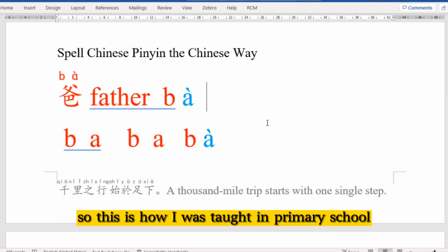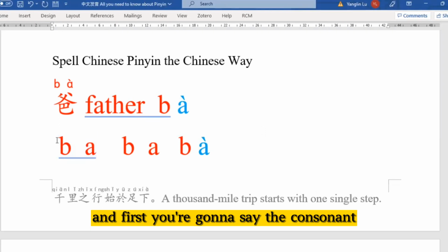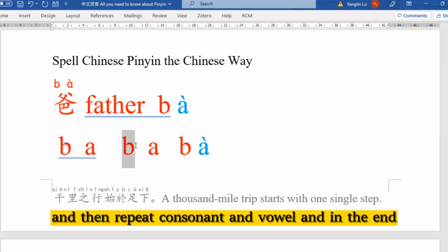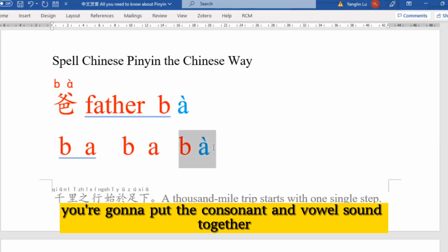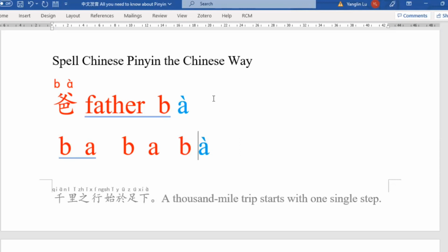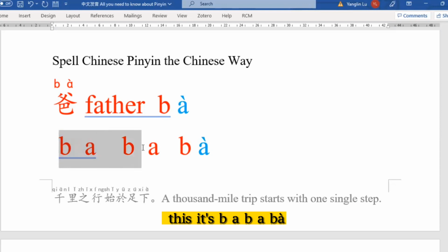This is how I was taught in primary school. First, you say the consonant and then say the vowel, and then repeat consonant and vowel, and in the end you put the consonant and the vowel sound together and also add the tones. That means now that we see this, it's bo, a, ba.